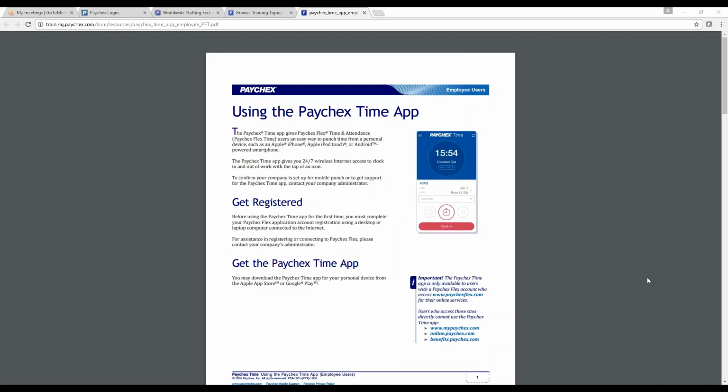What can I access with the app? The Paychex Time and Attendance enables you to punch in and out of the time and attendance system from your personal device ahead of time. So you may punch in at 7:29 if 7:30 is your punch in time. Punch options available are punching in, tap clock in, and punching out, tap clock out.